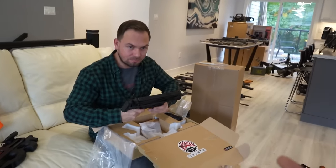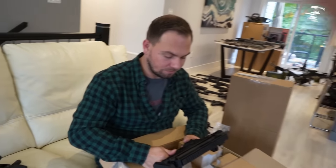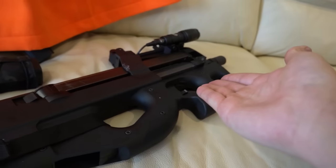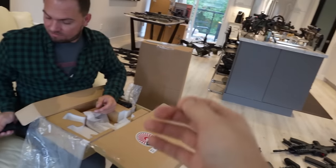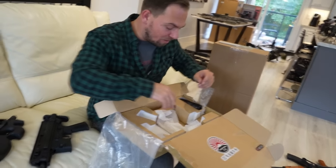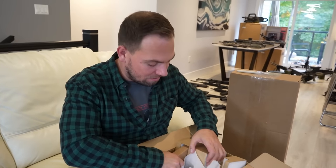If it makes sense to keep it stock, then you do. But if you have the chance to, then you're getting all the accessories that are supposed to go with that. And I love that about your collection. That's why I consider it the greatest airsoft collection I've ever seen. I like to make them mine, to make them feel like my own in some way or form.